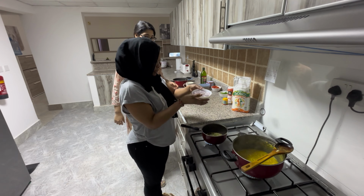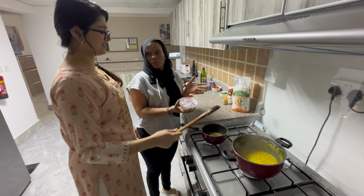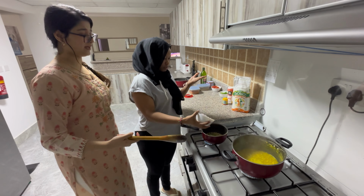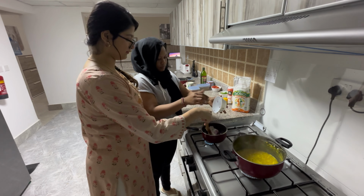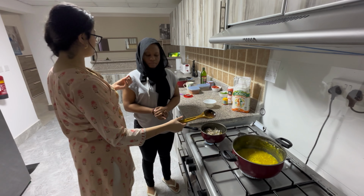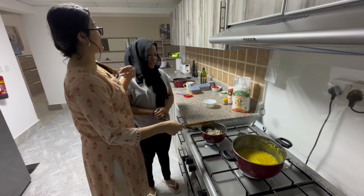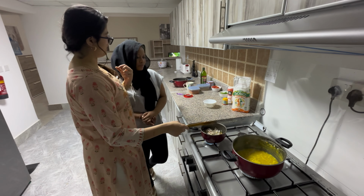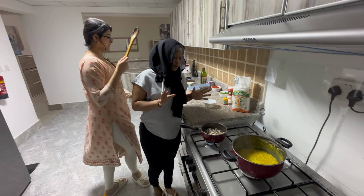Then you put in the onions. You can have the white one as well, but in India, we usually put this one. The white one is actually sweet, right? Yeah. But this one is a bit more flavorful than the white one. I agree with you.